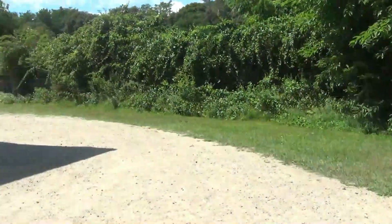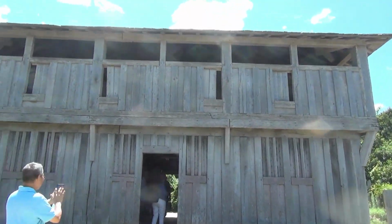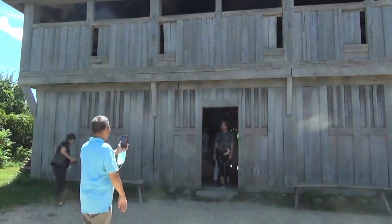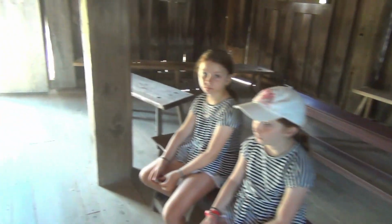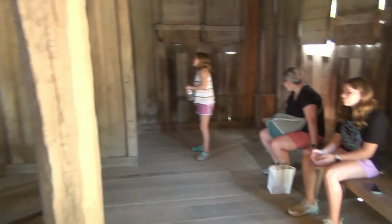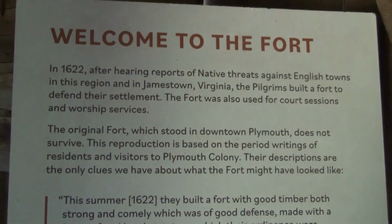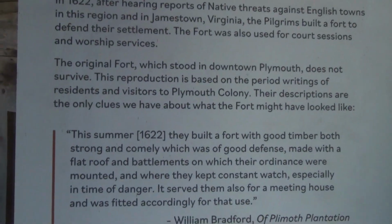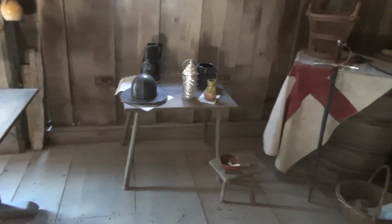And here, this looks like some kind of a community building. It's pretty large. Let's go in. It's one big room. Bunch of benches. Well, it's a fort to defend their village from the Indians. Well, let's go take a look upstairs.